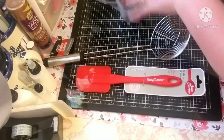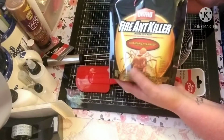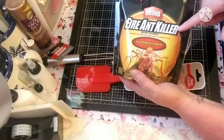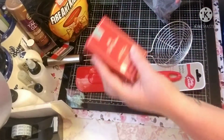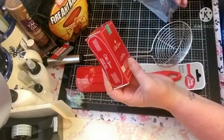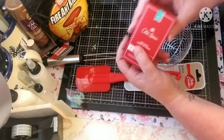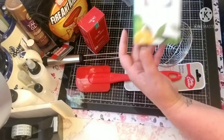They have this name brand Ortho Fire Ant Killer. If you live in Oklahoma, Texas, you know what fire ants can do. They have these name brand Old Spice soaps. And I just thought maybe husband might like that, and it smells really good. Reminds me of my grandpa or my dad.